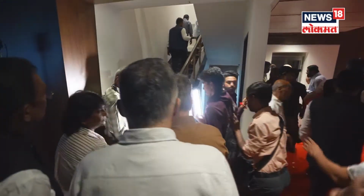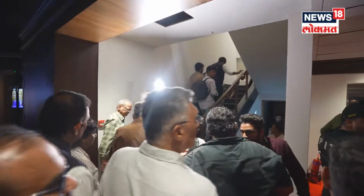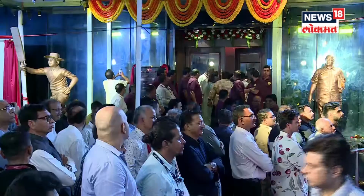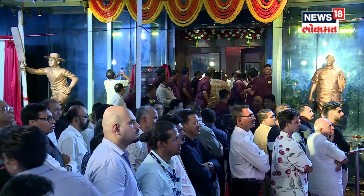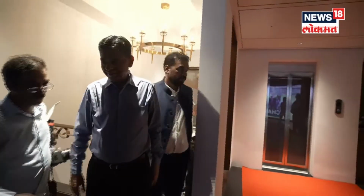So that's how the ground floor looks. We'll just wait for a couple of minutes and go on to the first floor of the Mumbai Cricket Association Sharad Pawar Cricket Museum. The ground floor has all these memorabilia, wonderful memories, jerseys, t-shirts, blazers, cricket bats, gloves. And from the ground floor, now we come to the first floor.